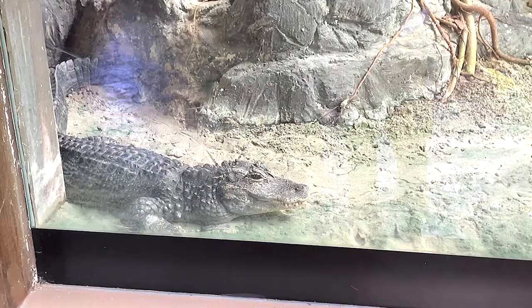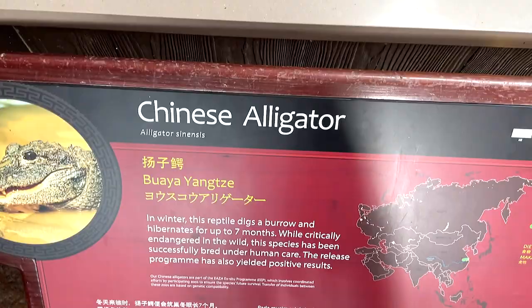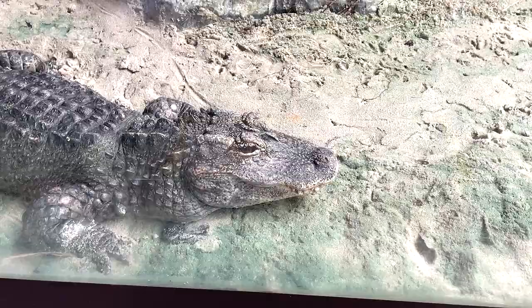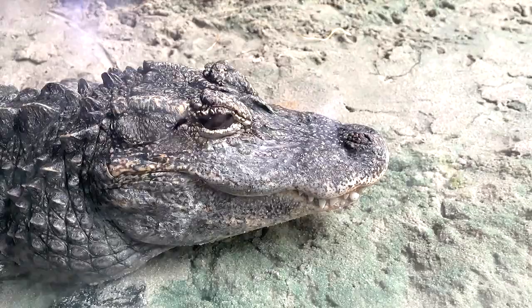Okay, next we have a Chinese alligator. This is found in China, I think. It's very small. You can see it's so small, as my hand is just over here. So this is a small little crocodile. I mean alligator. So close up, look at this. It's really, really big.